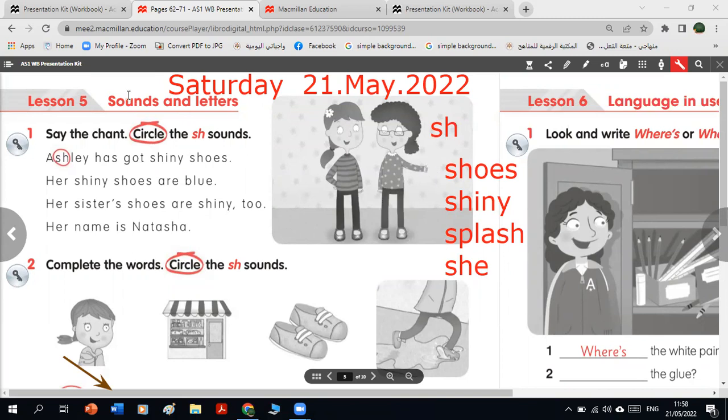Let's go to the sound and letters, say the chant, circle the SH sound. What do you see here? We can see one girl. No, we have two girls. What are they doing? Let's say the chant. Ashley has got shiny shoes. Her shiny shoes are blue. Her sister's shoes are shiny too. Her name is Natasha.